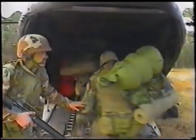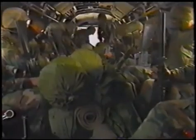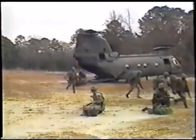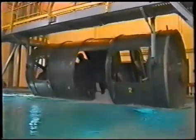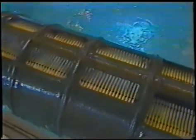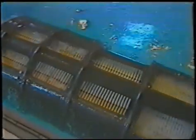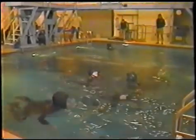Training in helicopter emergency procedures is just as important as training in combat skills. Virtually all frequent flying Marines receive special instruction in boarding aircraft, stowing their gear, getting out safely and rapidly, and in the special procedures for surviving an emergency landing over land or water. If you have previously received this training, this videotape will serve as a refresher program. And for those who have not been through this specialized training, it will serve as an introduction to the procedures you must know to survive a helicopter mishap.